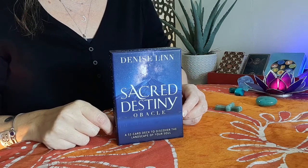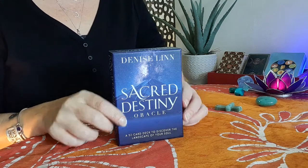I've had this deck for a couple of weeks and I have had a little flick through it, but I haven't actually used it for any readings yet. So me looking at it today with you will be the first time really that I've looked at it a bit more thoroughly and had a little read of the guidebook and gone through all of the cards really. What I've seen of it so far, it's beautiful. I've seen other tarot readers on YouTube use this deck and it's gorgeous.